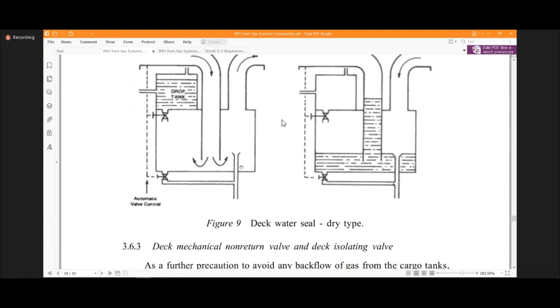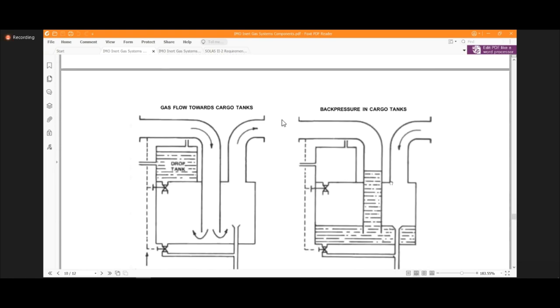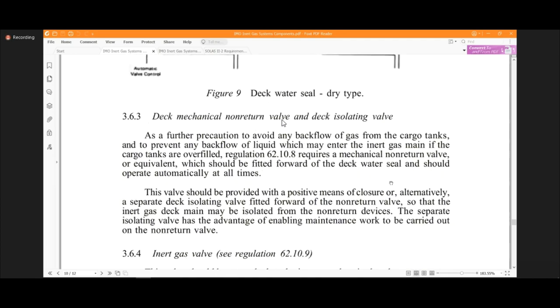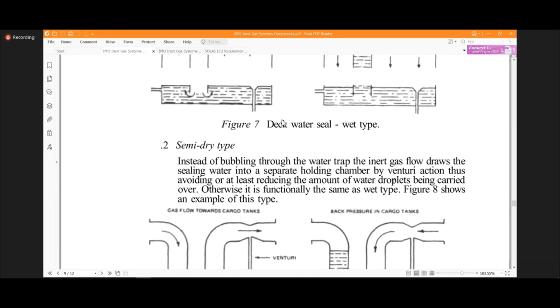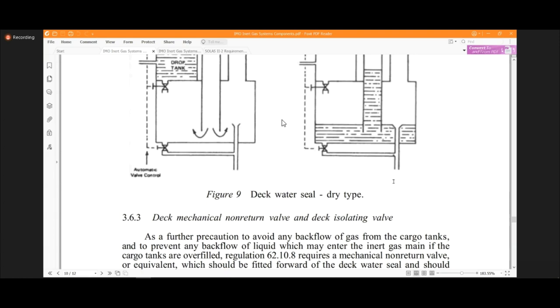The homework will be to make the sketches on these pages, one, two, and three. I will explain exactly what is going on there, and we will write down a few lines on each, because I found some questions coming directly that describe the working of a wet seal, dry seal, or deck seal, which carry almost 6 to 8 marks. So the sketch and a little bit of writing is important. That will be in the homework. Is that okay? Please make a note: figure number 7, figure number 8, and figure number 9 to be made for next Wednesday. Is that okay? Yes, sir.